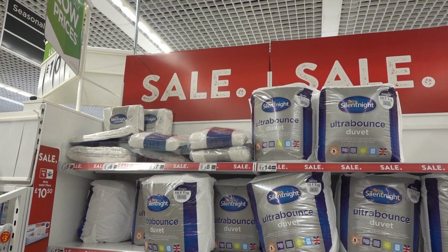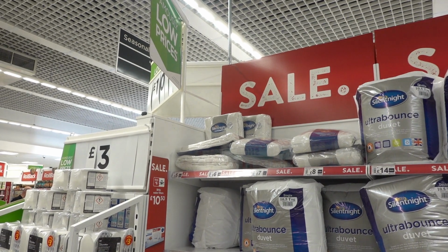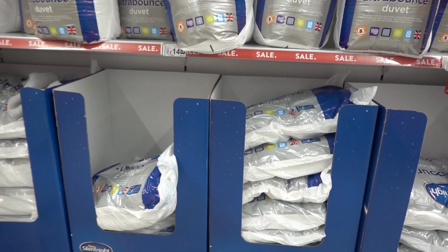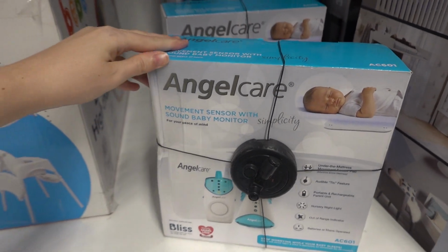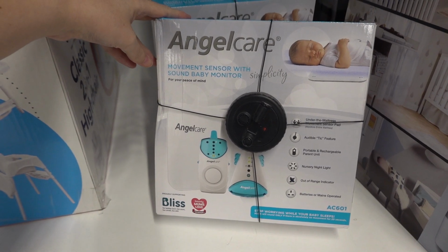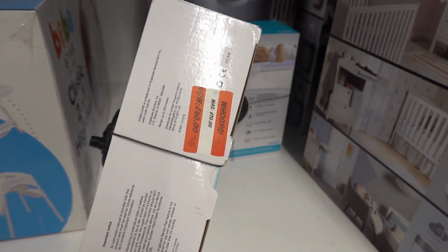If you need to get some new bedding, they have loads in Asda. They have everything from silent night mattress protectors to duvets and pillows. I had one of these Angelcare movement and sound baby monitors with Molly and Bella, and they cost me about £150, but they're in here reduced to £60.